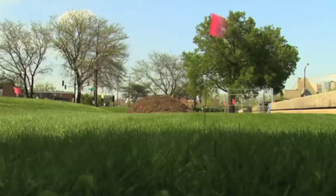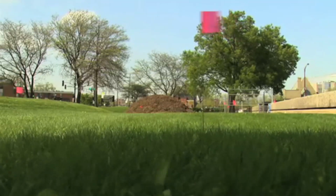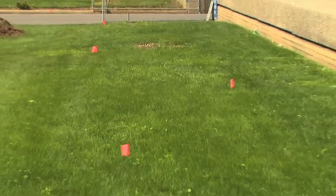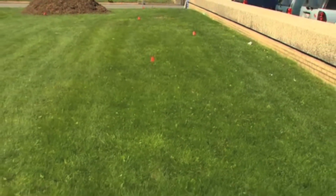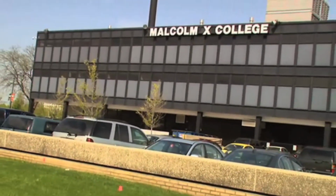As you can see behind me, the small orange flags actually are out marking the future home of one of the 50 trees that we'll be planting on Saturday. They're spread out across the campus. Obviously, we're planning for these trees to be here for a very long time, so we've made adjustments for that as far as spacing them goes. And really, we hope they grow to become part of the natural landscape here at Malcolm X.